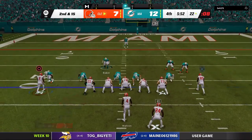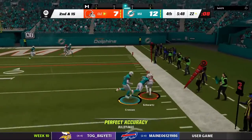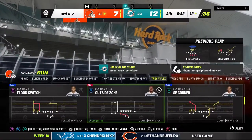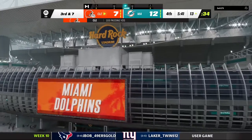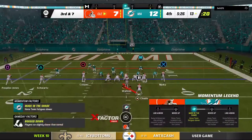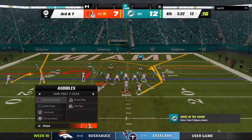Watson. He'll find Schwartz complete right side. So the completion results there in 9 yards. Third and seven now. So 7 yards from the first down here as they come up to the line of scrimmage.